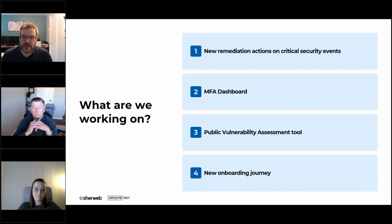The public vulnerability assessment tool is a public tool to do vulnerability assessment, not public vulnerabilities. It's more of a sales tool that you could present to your clients using the vulnerability assessment. And then a completely new onboarding journey. This may not apply as much to the people on the call because you're veterans and you know how the software works, but we want to make it easier for people that get into Office Protect to get the maximum value right away, to understand all the features, and make sure they're configured as well as possible. So those are all things that are coming.